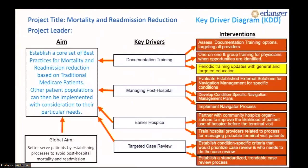One of the big work groups we have, and Mike Bettinger is leading this, as well as many others, is around mortality and readmission reduction for the organization. So we're getting into things like coding and documentation for changes in case mix index and things like that. Managing post-hospital, we're looking at the palliative care and the hospice care programs, as well as navigators. How do we follow up with patients post-discharge?